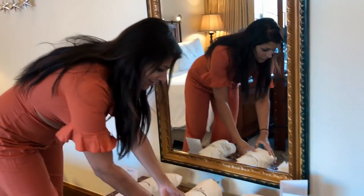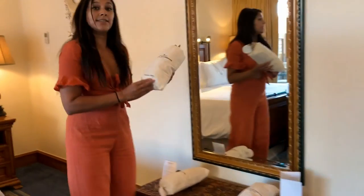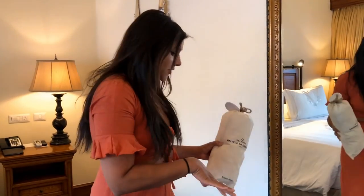And then these gorgeous little gems on this beautiful trunk. This is a kind of scented pillow menu. So each one smells different. This one's lavender, and I think we've got jasmine, so I'm gonna try those out later tonight. And then, come with me.